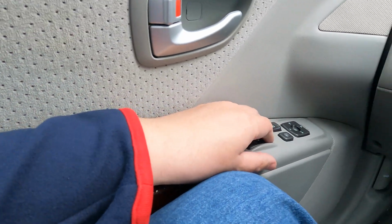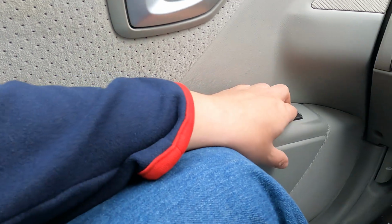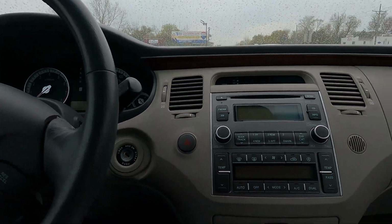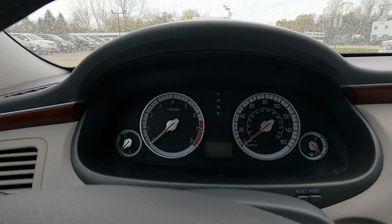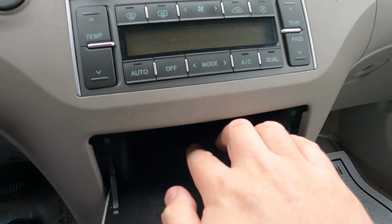But you know, unlike those other Mitsubishis, look, the buttons here work. They are not erased. Looks like somebody else is driving. Man, this place is busy on a Sunday. Yeah, I like these gauges. You know, they are simple, but they work just fine. Got an actual useful cubby in there.